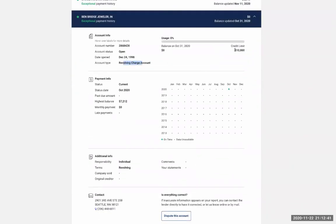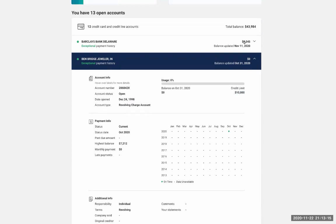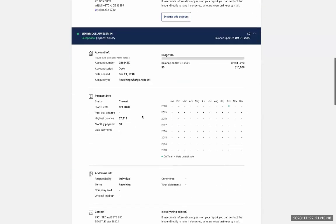Revolving charge account, right? $10,000 limit, 0 balance. So I would say, hey, can you do a balance transfer to this account? It's a revolving account, 0 balance, $10,000. All right, but you have to be careful here. It's a Ben Bridge jeweler. So this may be a revolving account, but you may only be able to use that particular vendor or store. Some of these accounts are only allowed to be used with their store. So you most likely can't do a balance transfer between this account and that account.